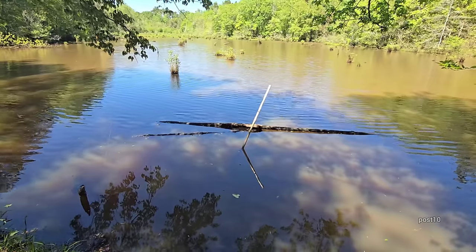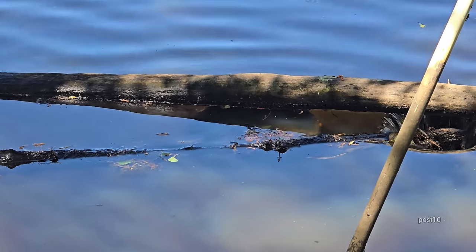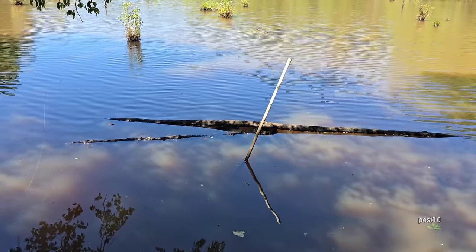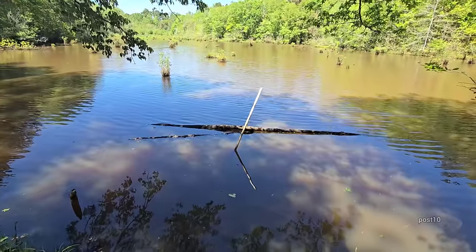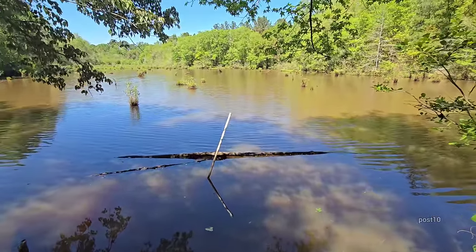But I can tell during rainstorms that little drain there. Oh, wait, actually, there's another one to the left. Can you see that under the water? There's two drain holes. One of them's not even working. One of them's clogged down inside. Dark, murky water.